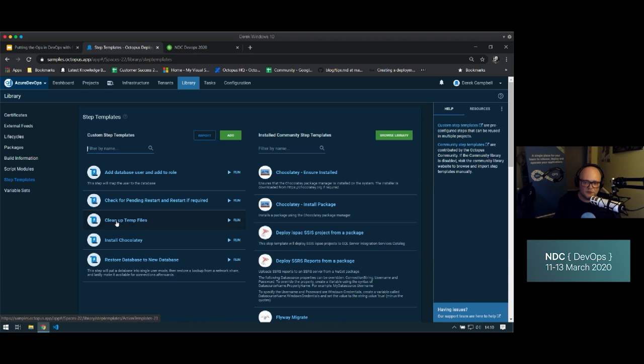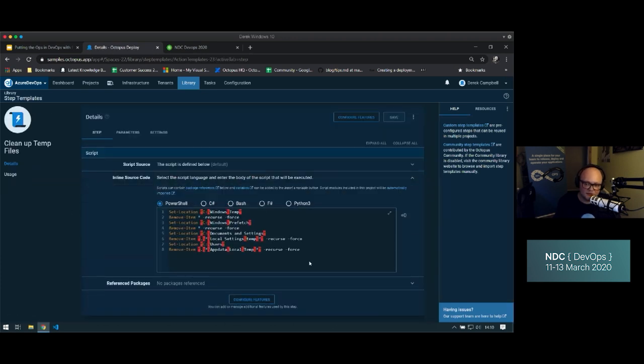So I've created a script, and I've then come in and pasted the script that I've created. You can set some locations, and it's going in and clearing everything out within these folders. So you've got some local users, people have downloaded ISOs, installed something on the server, and then never removed them. So you can go in and just basically create this as a step template. Generally, from within Octopus, I normally recommend that you create anything that you're scripting that isn't a community step template or a built-in step as a step template so that it can be reused across all your projects. There's no need to reinvent the wheel every time.